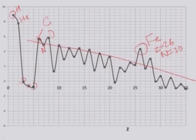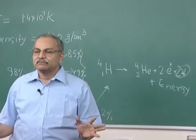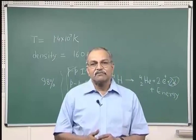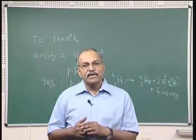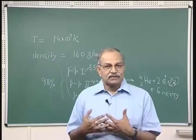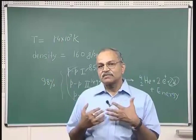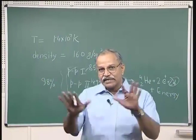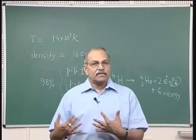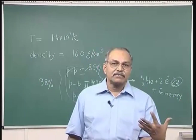Okay. So, let me come to the board. That was the kind of abundance that was displayed on this graph. How do scientists know about that? They have all varieties of spectroscopy, all varieties of radiations coming from different portions of space that they analyze, and from that they derive all this information. And once this information is there, then the theories, the models are built up.